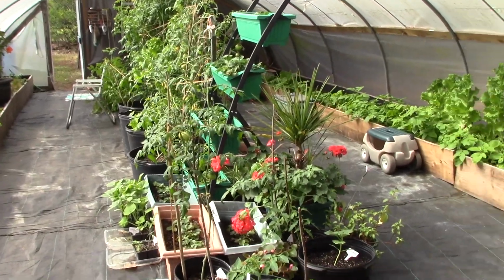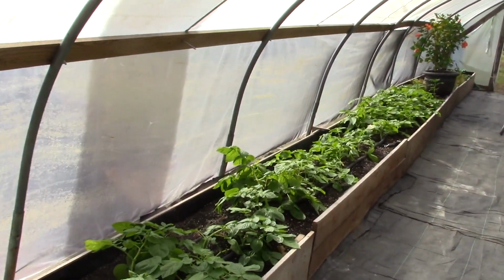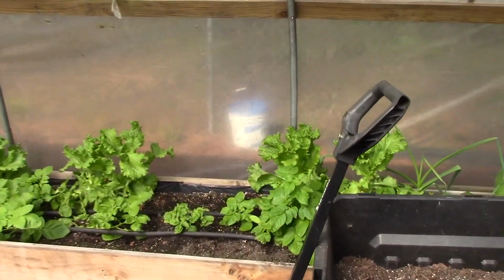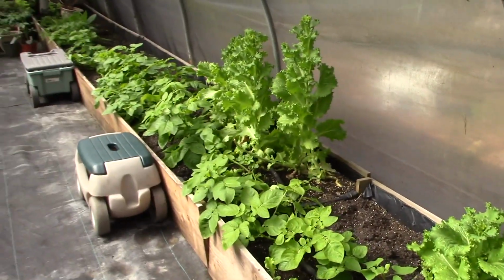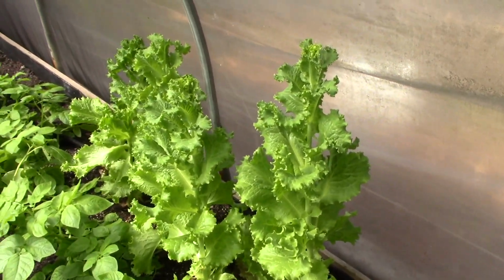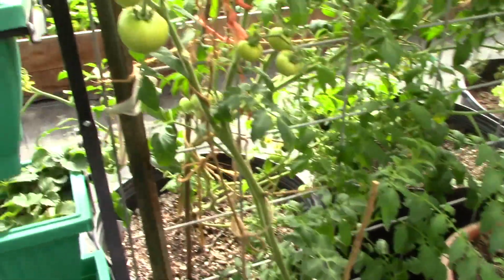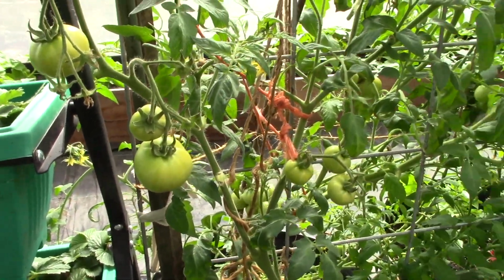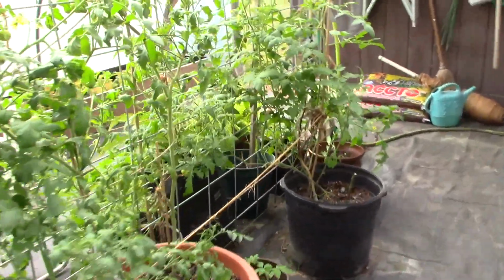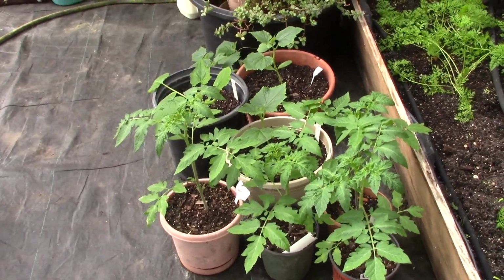Now here's a long view of the greenhouse. All of our tomatoes up to the ceiling down there, and the potatoes. Over here's more potatoes, and some huge lettuce. We ate some of it yesterday. And tomatoes, you can see, are getting bigger. We've got some more here in pots ready to go outside now that the cold weather is supposed to be over.